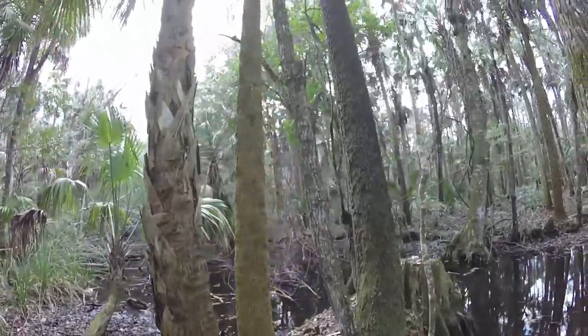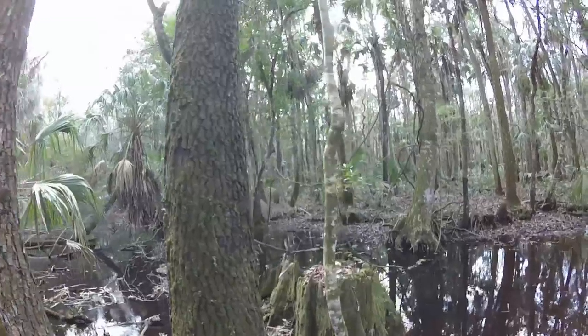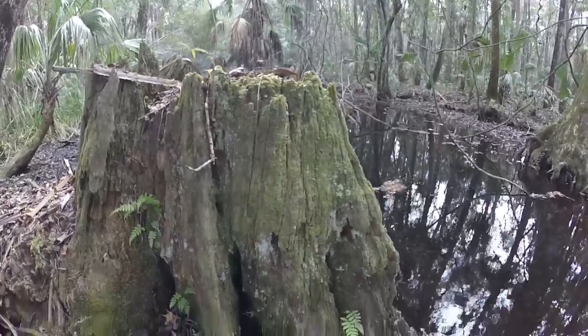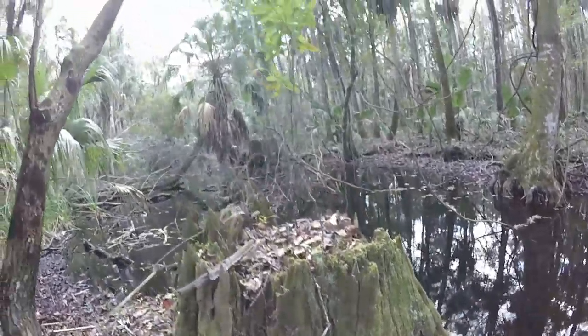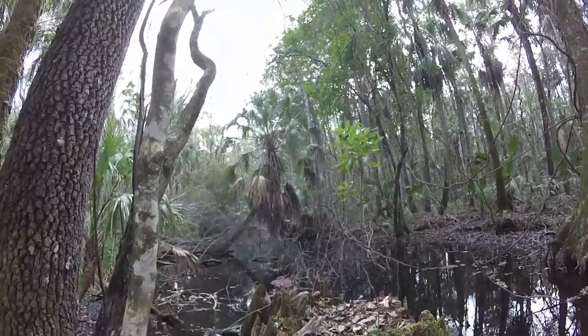Here are a couple more cypress tree stumps along the creek, further into the woods. And there's one across the creek over there. It's a larger one.